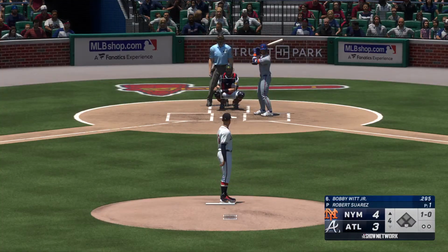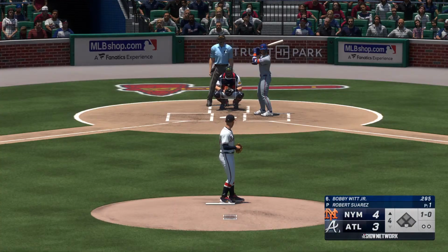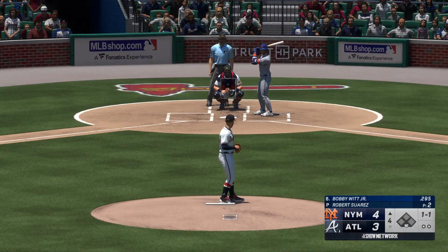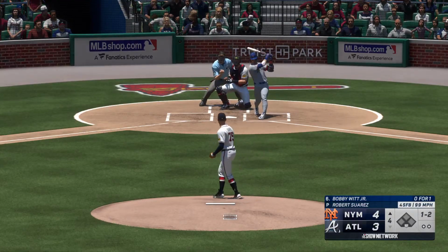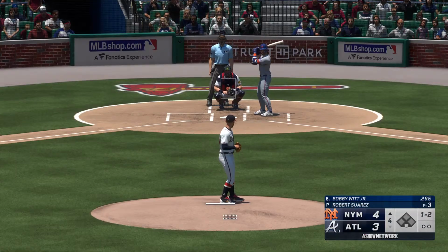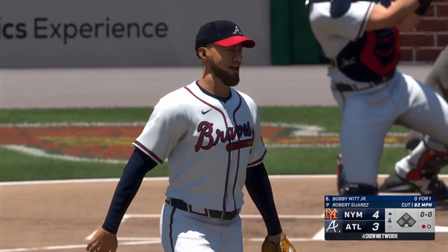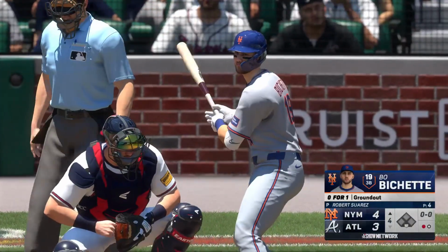That was absolute gas. Triple digits on the gun. It's just a different experience as a hitter watching that go by. Suarez, an all-star a season ago. He features a four-seam fastball, a changeup, a sinker, and occasionally uses a cutter. Comes up empty. That's strike two. Caught him looking for the K. Up next for the Mets, third baseman, Bo Bichette.